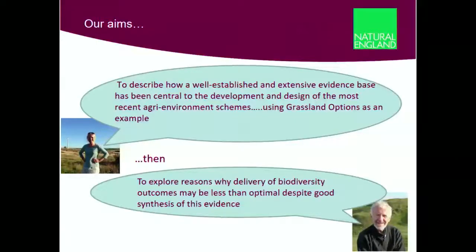So we have two objectives today really. Firstly, to describe how a well-established and extensive evidence base has been really central to the development and design of the most recent agri-environment schemes, and I'll be using grassland options for restoration and recreation as an example. And then secondly, to explore the reasons why delivery of biodiversity outcomes may actually be less than optimal despite the good synthesis of evidence into scheme design and the options.